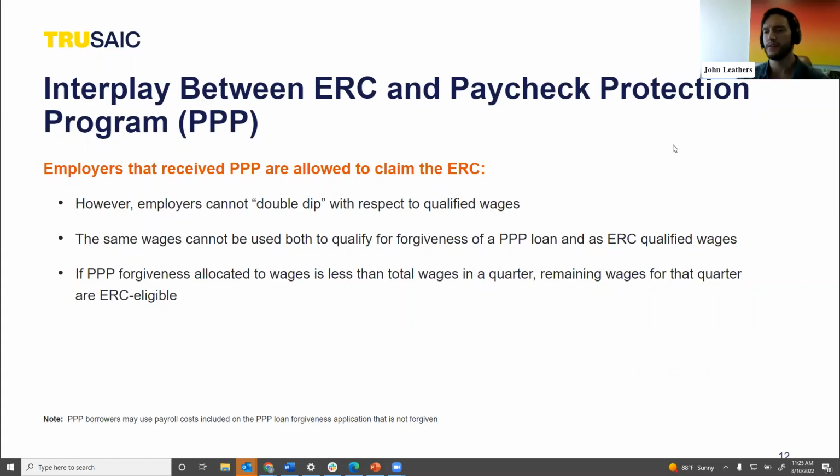Thank you. So one of the really important things to be cognizant of is the interplay or the connection between the employee retention credit and the Paycheck Protection Program. Because again, many employers did participate in the PPP loan program. And although Congress did modify towards the end of 2020 the employee retention credit to allow employers to claim the credit even if they claim the PPP, there is an important double dip exclusion provision. So what that means is you can't double dip in terms of wages. So if you used PPP loan proceeds to pay payroll costs, you can't use those same payroll costs to then turn around and generate an employee retention credit.